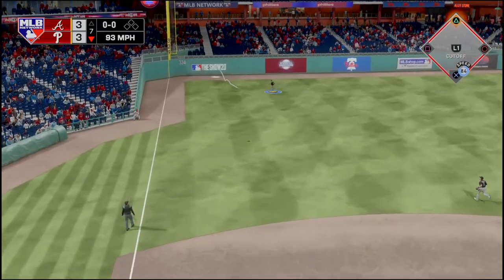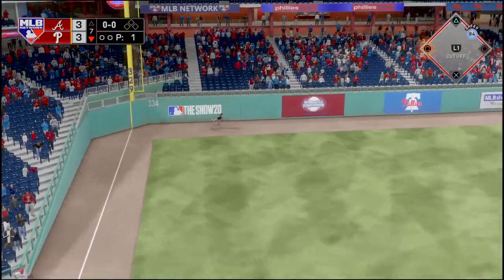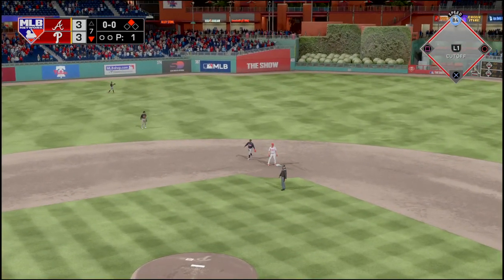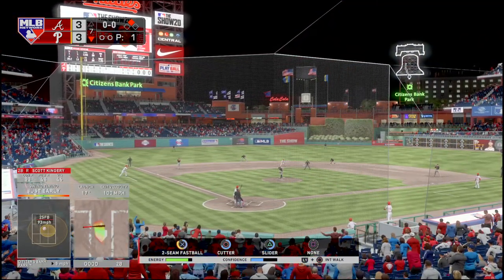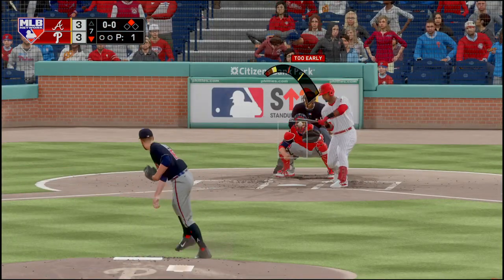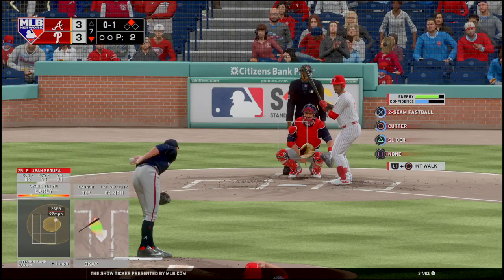Oh, he got a hold of that one. This one is too high. And a double. As Duvall just missed that one barely. And we got a runner at second. We got Segura up. Runner at second. Nobody out.